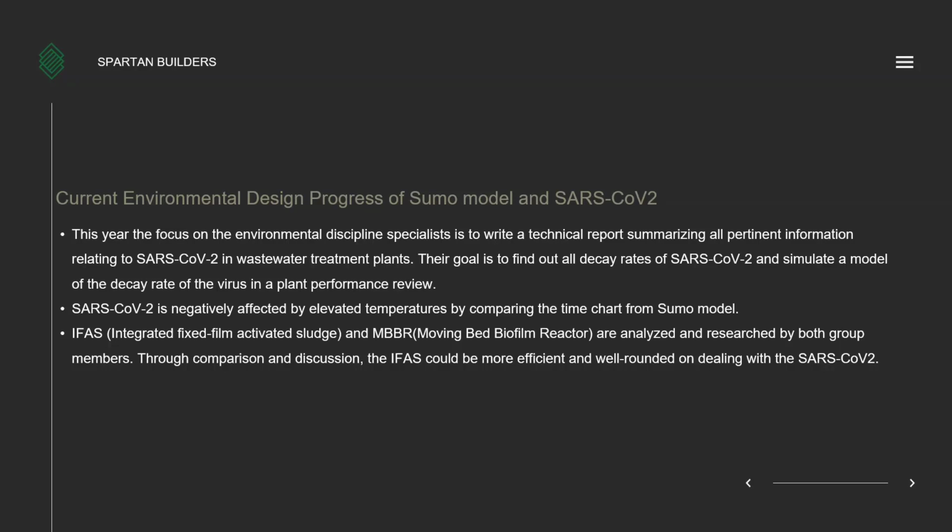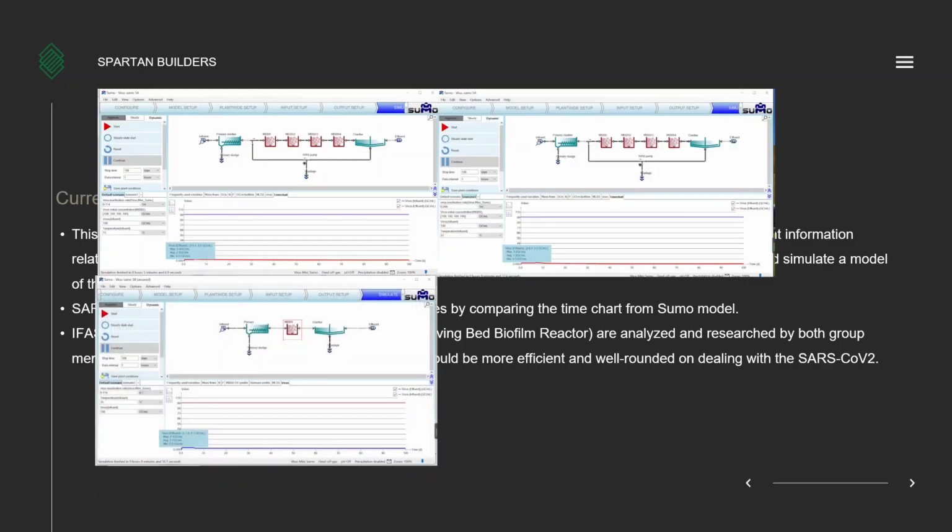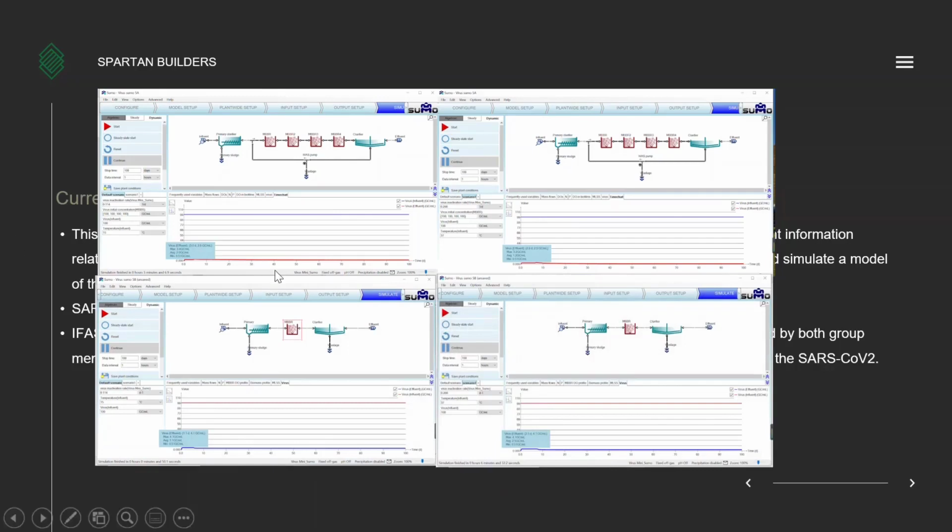Here are the 4 time charts presented by the SUMO model. As you can see, the upper 2 charts represent the IFAS reactor, and the lower 2 charts represent the MBBR reactor. From the default scenario, we could set temperature as 15 degrees Celsius. Because of that, the virus inactivation rate was set as 0.114 per day, and the virus influent was set as 100 GC per milliliter. And the stop time was set as 100 days, and the data interval was set as 1 hour. After setting those parameters, we clicked Start, and the time chart will be operated by the SUMO model.